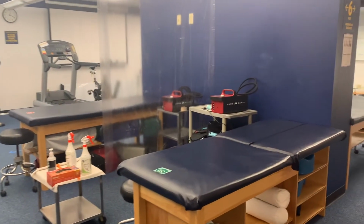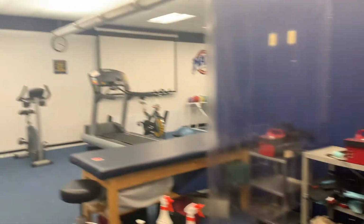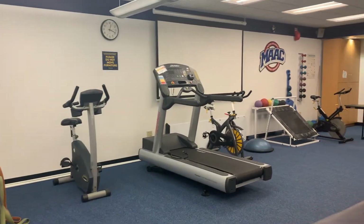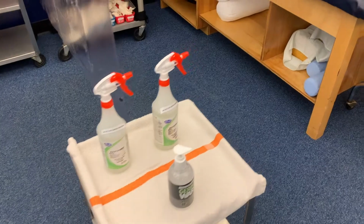Bikes have been placed at least 6 feet apart and are only to be used at the discretion of the athletic trainer. This goes the same for all rehab equipment. Everything will not be used unless offered to the student athlete by the athletic trainer on duty. We have also discontinued the use of foam rollers and stick rollers. It's suggested that if you enjoy using them, athletes are to provide their own.